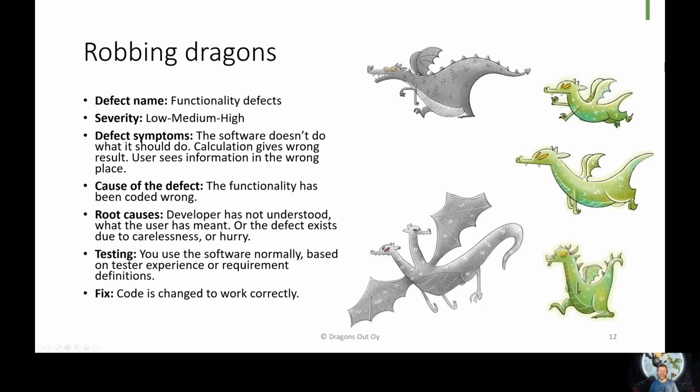As defects, these would be functional defects. So defects that have to do with the functionality, how the software works. Does it actually do what it's supposed to do, or calculate something wrong? In a similar fashion, as dragons come in different shapes, functionality defects come in different shapes. Sometimes they are really critical. Sometimes they are small defects that don't really matter. They confuse a little bit out there. They still can be removed and probably should be removed.